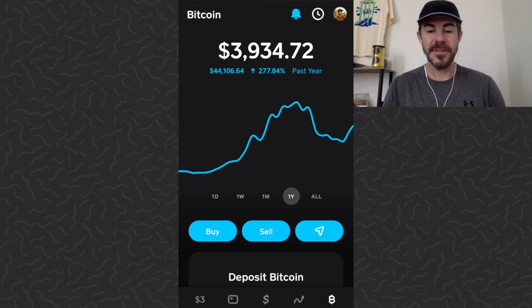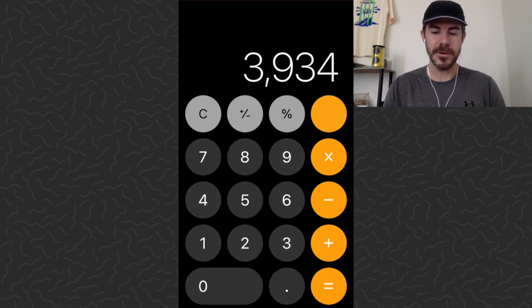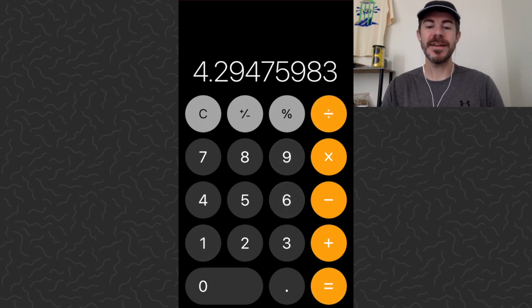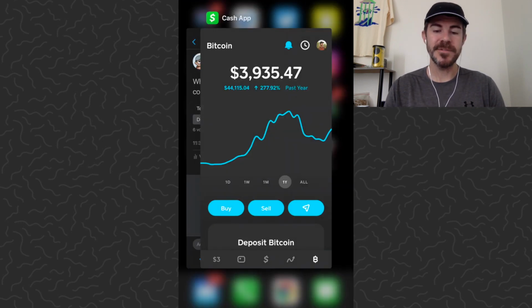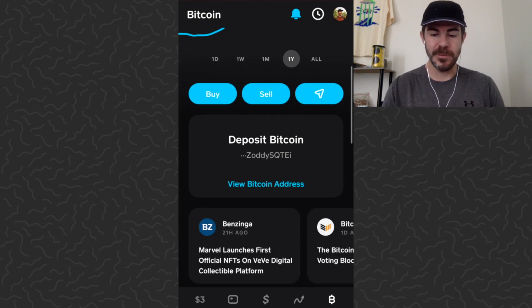Let's go ahead and do the math on this. $3,934.3934 divided by 916 days equals a 4.29x on my investment. What that means, for every dollar that I've put into this experiment, I now have $4.29. So going really well there.